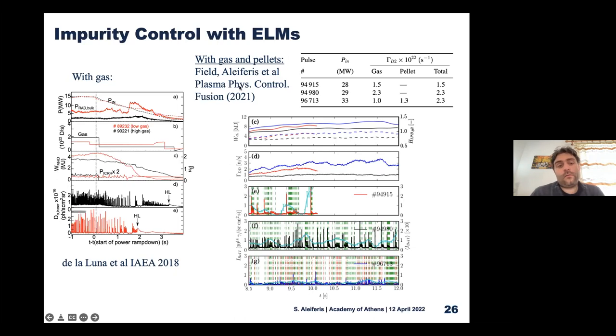A similar observation was made in a recent paper we wrote where not only gas was used, but also pellets. This is the case where we have only gas, but low gas, this is higher gas, and this is gas and pellets. In this case, we can see multiple ELMs that are induced in the plasma. The red cases are ELMs induced by pellets, and the green cases are ELMs induced naturally from the gas.